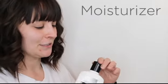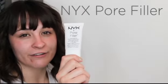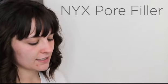So first I just start out with some good old moisturizer. I just get this kind of Walmart one, it's nothing special, but I just put a little moisturizer on. After that, I really like this NYX Pore Filler. I've used a few different kinds, but this is the kind I'm currently using and I really liked it.